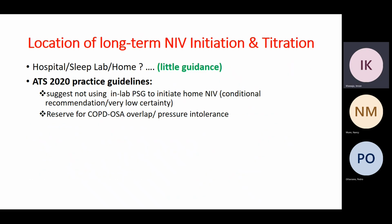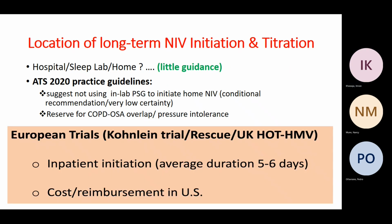Okay, all right. So the next step will be location. It's still challenging in Europe. In these trials, they were admitted. And by the way, their system there allows reimbursement to admit patients to get them acclimatized to the high intensity NIV, but in the US, it's not something we can do. So you can wonder whether to start them in the hospital, send them home with it, bring them to the sleep lab, or just send them home with an AVAPS machine or something that you can initiate safely at home in order to do the job. So we still have positive data about this.